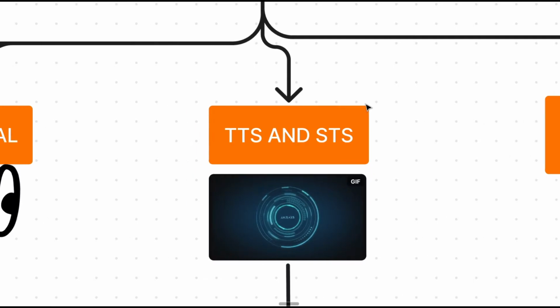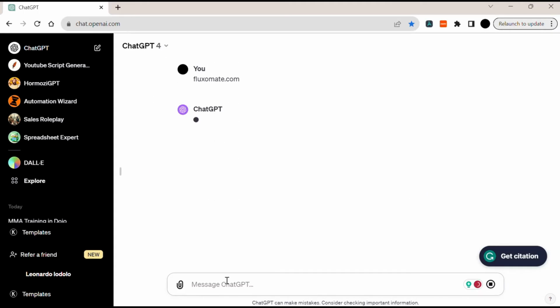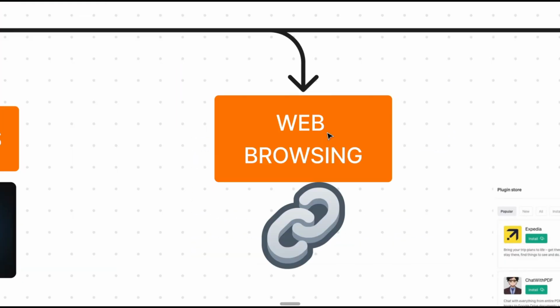Another one of the early access features which is very useful is web browsing. This basically allows you to paste a website and ChatGPT will open the website and extract all the information from it. This is something we use when qualifying our leads. When they book a call, we send the website over to ChatGPT and it gives us all the information about the company that we need to know. And we can also ask questions about the website. This is very useful.